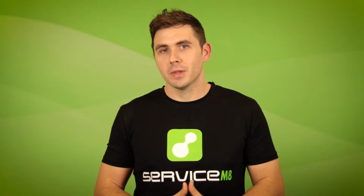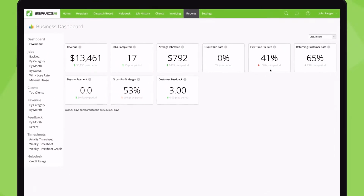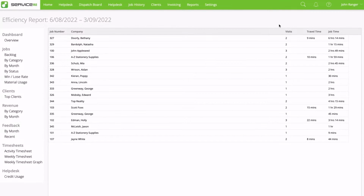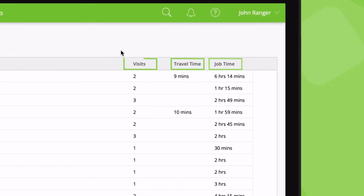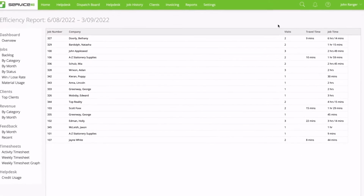To give you better insights into your track time and other areas, we've got some great improvements to reports. From the business dashboard, you can now click on the values in the reports to see the jobs that make up that number. From here, we can see a breakdown of job time, travel time, and the number of visits for each job, allowing you to quickly find jobs that might require your attention.